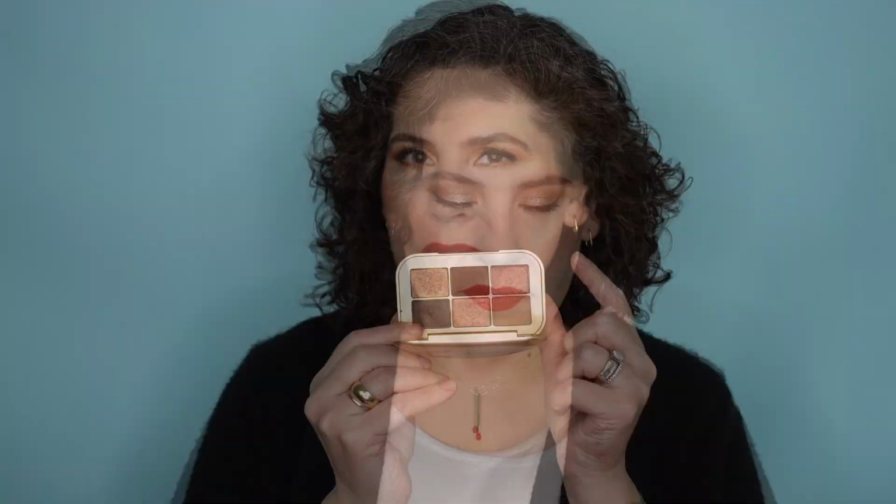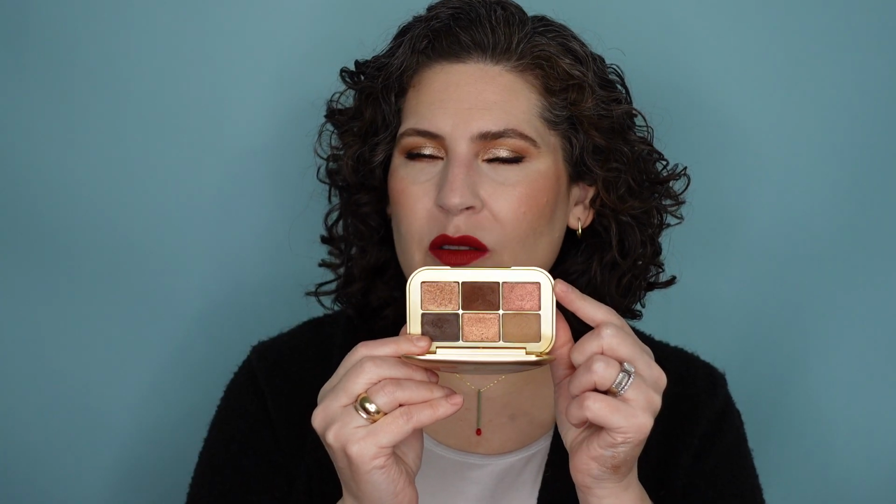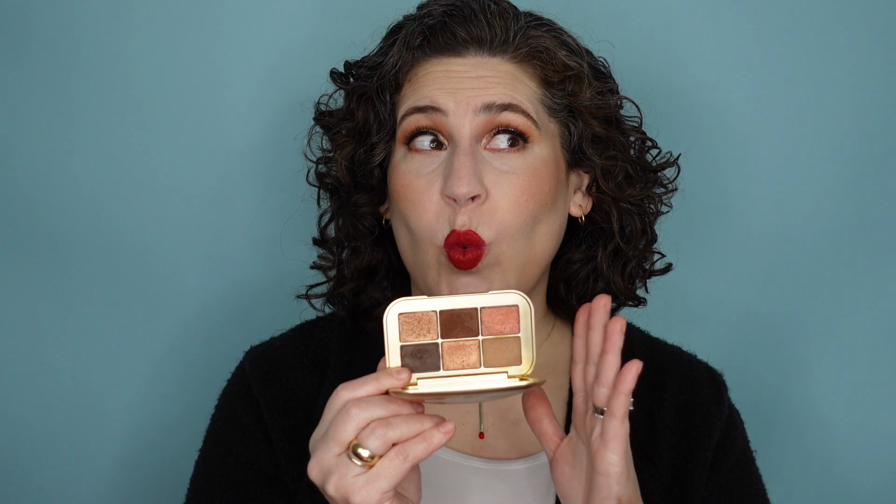I love, love, love it. I feel like this shade here is a little bit on the orangey side for me. It is very much a copper, almost like a penny color. I don't always love that, especially now. I know that warm eyeshadows had a moment and we were all wearing them, whether they were flattering or not. I'm kind of glad that I'm not riding the trend train anymore. I'm wearing what I like and what looks good on me. And this one looks great on me.